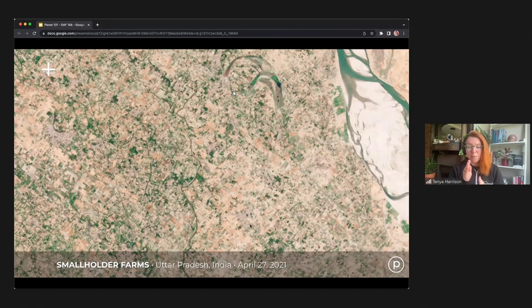So it's really good to have really fine temporal scale information to understand how these crops are being affected by weather, by watering conditions, fertilizer application, pest infestations, planting, crop rotation, any of that kind of stuff.